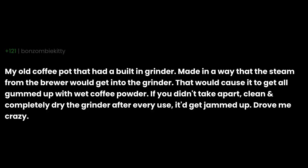My old coffee pot that had a built-in grinder, made in a way that the steam from the brewer would get into the grinder. That would cause it to get all gummed up with wet coffee powder. If you didn't take it apart and clean the grinder completely dry after every use, it'd get jammed up. Drove me crazy. Touch screens in cars while actually driving.